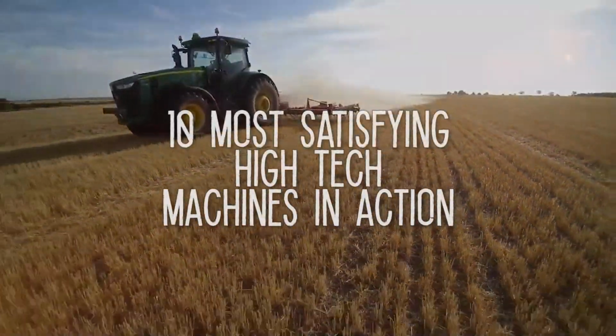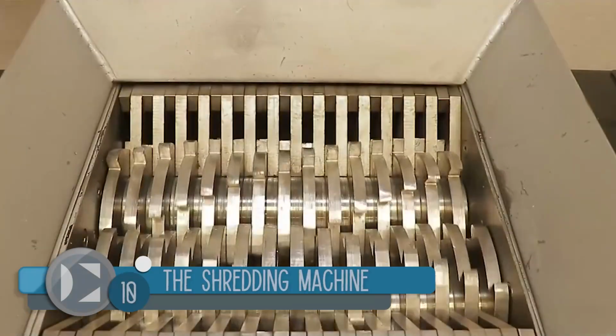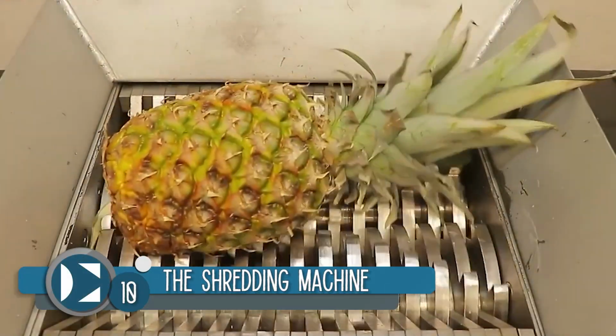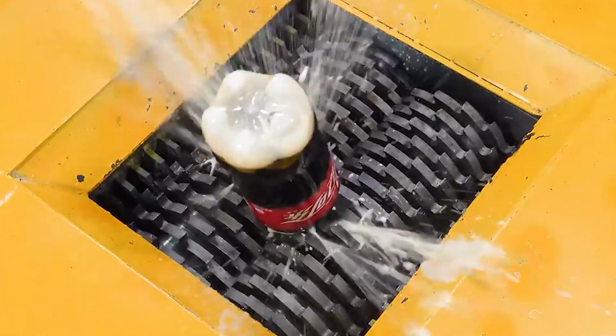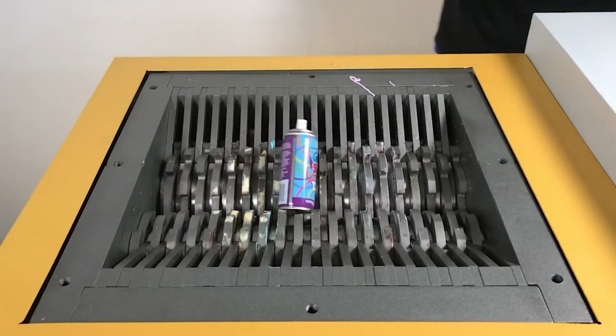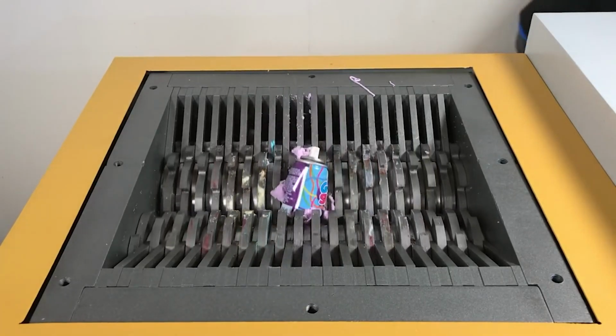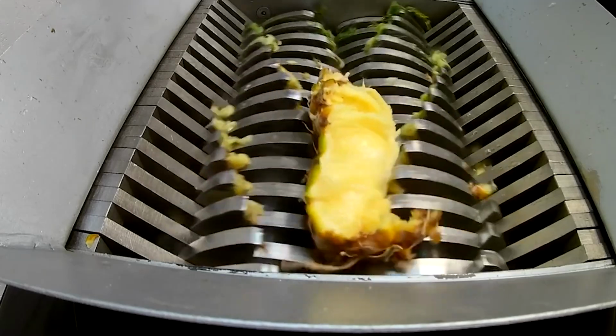Here is a list of the top 10 most satisfying high-tech machines in action. Number 10. Shredding machines are not for the faint of heart. They can shred, wreck, destroy and break absolutely anything thrown into them. From fruits to metal bowls, the most popular shredding machine, Mr. Machine, demolishes any object that gets trapped in its grip.